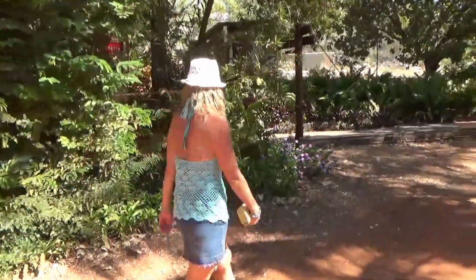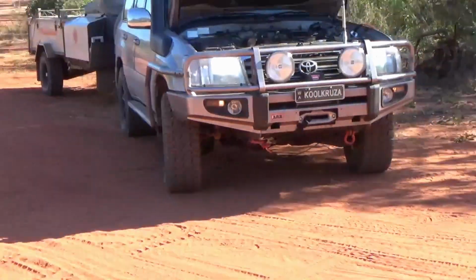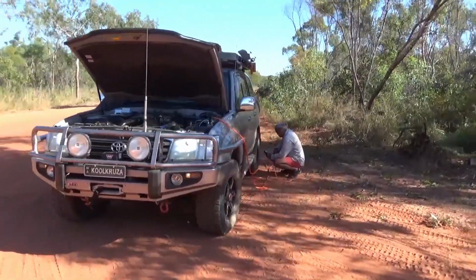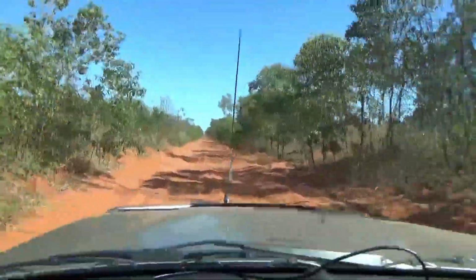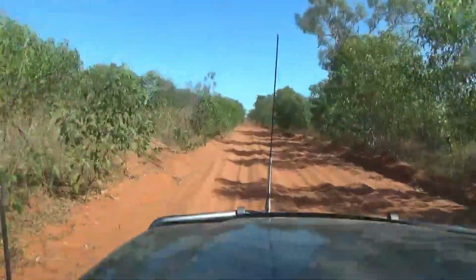We are leaving Cape Leveque. We are at the moment putting the tyres up and doing a check before we go down the really bumpy corrugated road, the road into Middle Lagoon. It's in corrugation.